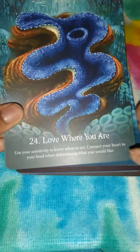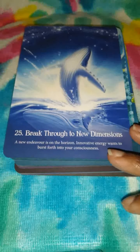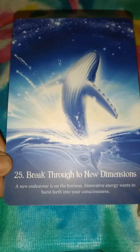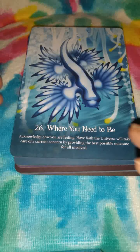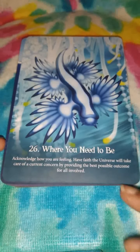So, love where you are. Okay, we've already read that. Breakthrough to new dimensions. A new endeavor is on the horizon. Innovative energy wants to burst forth into your consciousness.